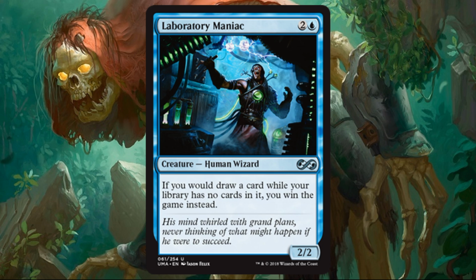Laboratory Maniac. Here's a card that used to see a little more Vintage play than it does now. It kind of got pushed out of that meta, but there was a lot of fun decks back in the day with this card. It has come down from rare to uncommon. This is originally from Innistrad. Those copies will run you $8, $9, foils around $17. This does see play in Modern ad nauseum decks, usually like a one-of in the main.